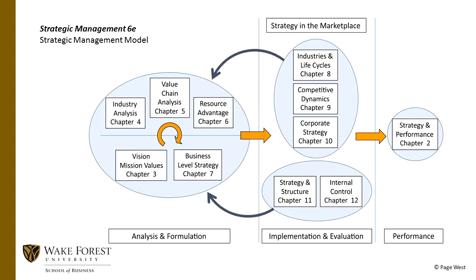Here's the strategic management model from my textbook. As is the case in the text, in the simulation, students will follow the process of analysis, formulation, implementation, evaluation. Capstone's tools provide great opportunity for analysis and integrative formulation. Its alerts and periodic reports foster evaluation, leading to the learning feedback loops.